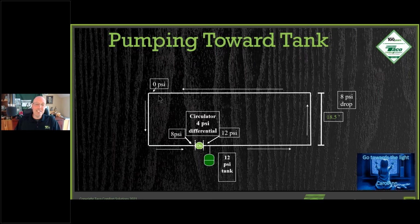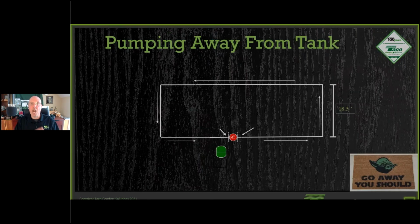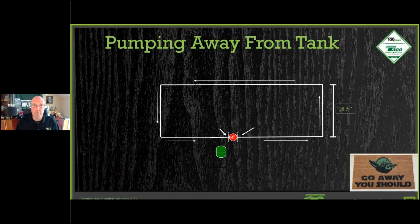So let's say we just move the circulator 6 inches forward in the system itself, and put it on the other side of the expansion tank and pump away from that tank itself. Let's take a look at the numbers on what we see again.